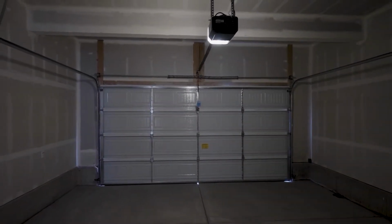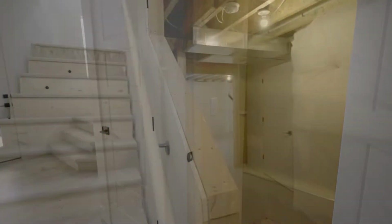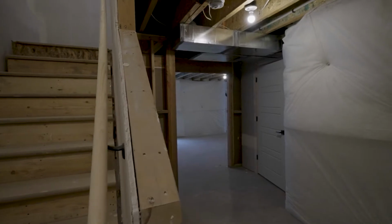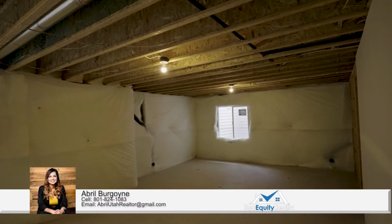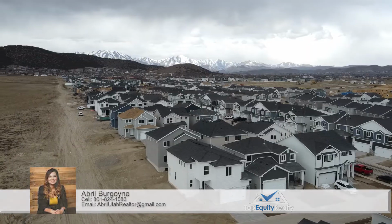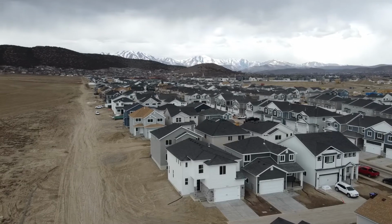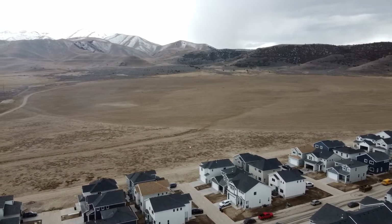Looks like a very nice 2-car garage as well. And then it looks like the basement's unfinished, right? Yes, it has an unfinished basement with space for 2 bedrooms and a bathroom, or a bedroom and a bathroom and a family room. So you're getting a move-in ready home that is absolutely stunning, and then you still have the opportunity to make it your own. This is an awesome property. It's gonna go quick. Thank you.